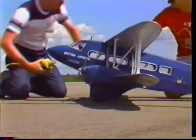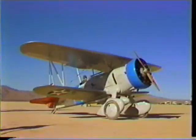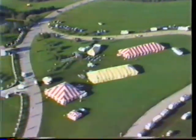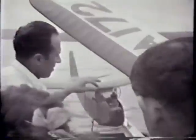A report on scale at the Nats. Part 2, how to fly helicopters with Ed Nakasone. We've got more large scale from the QSAA. The Byron Originals Fun Fly in Ida Grove, Iowa. And we go back to 1932 to look at some vintage flying.